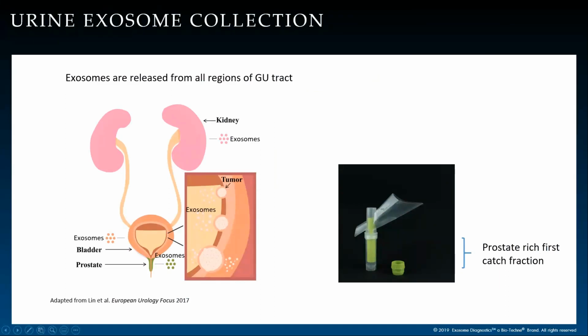As I mentioned before, exosomes in urine can be used for a variety of things, because exosomes in urine are coming from the kidney, from the bladder, and if the patient is a male, also from the prostate. However, the prostate exosomes are not feeding into the bladder, so the exosomes from prostates are only present in the first catch urine, the first void that comes out.